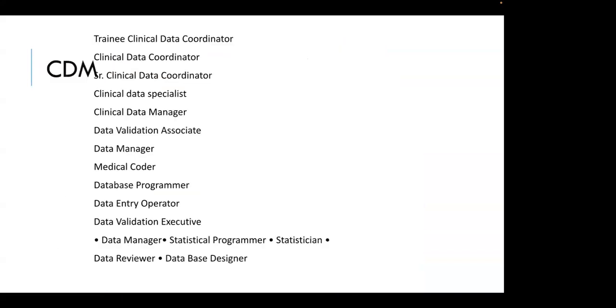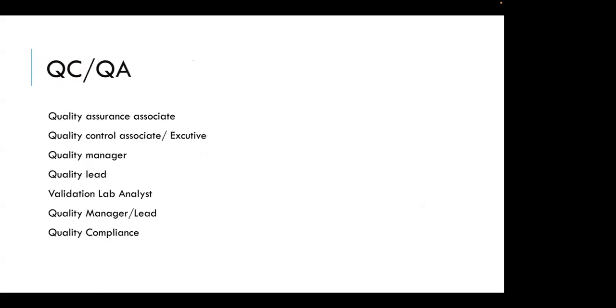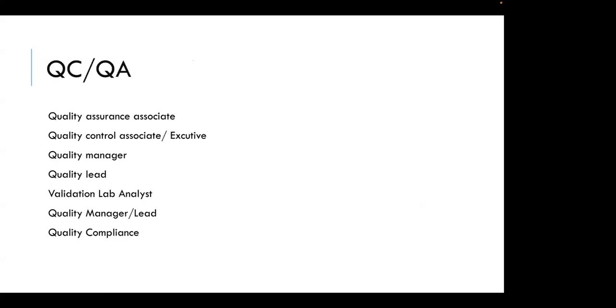These are the roles where your career can grow, like trainee, senior team member, data specialist, manager. But again, the roles change from company to company. If you want to go for clinical operations or R&D, you can have trial assistant, associate, CRA, team leader, project lead. This is how the hierarchy works in major companies. And in regulatory, you have regulatory associate, affairs, consultant, coordinator, specialist.